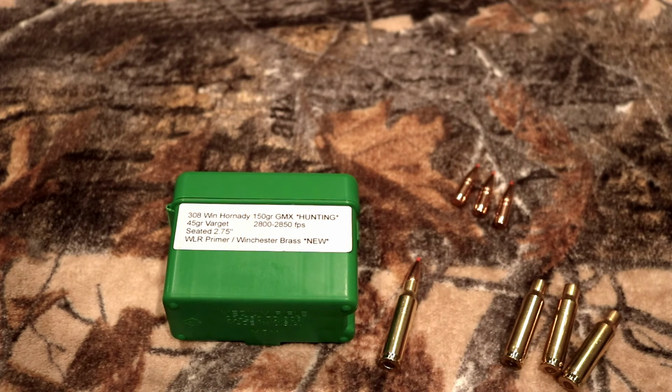So if you're thinking about, should I take the plunge and try lead-free bullets, I'm going to say give it a try. I mean, you don't have to reload them. Obviously, just buy some Hornady factory loads, but don't shy away from them. I mean, I'm really happy with the 30 caliber GMXs.